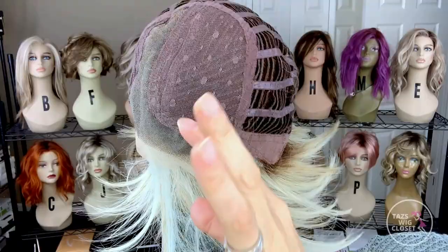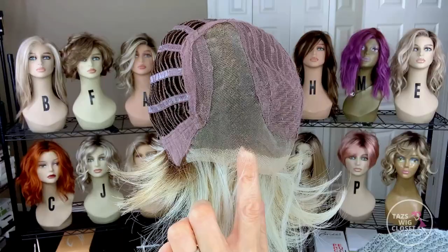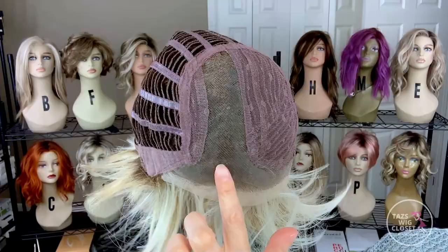There's the extended lace front, very nicely contoured, very nice and deep, extends back into the ear tab. Wonderful coverage on this lace front. My only trouble with it is that they started to paint on that root a little erratically. You can see where it's missing a little bit there. That does move seamlessly back into a long monofilament part.